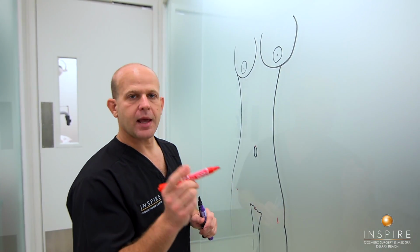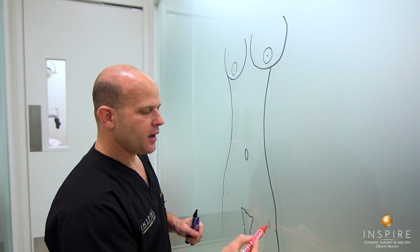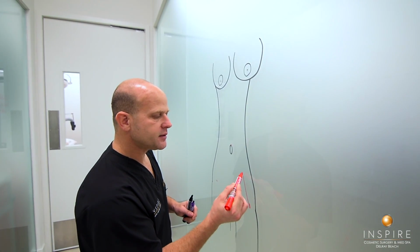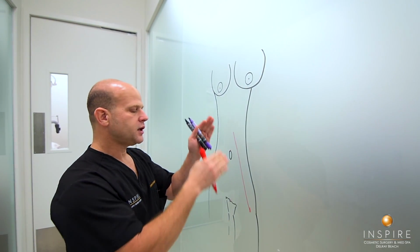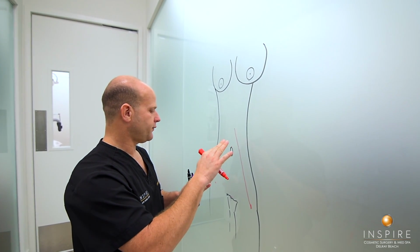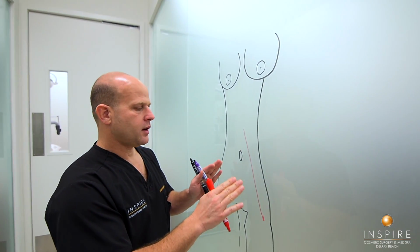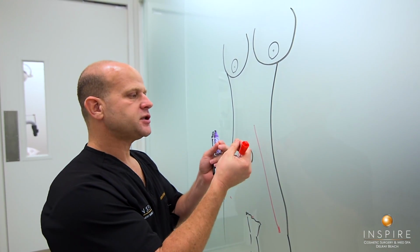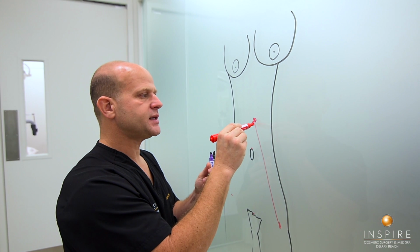After that point, we take a liposuction cannula. They can be multiple different sizes or lengths, and that cannula goes up under the skin, inside into the fatty tissue. Those cannulas, depending on how long they are, can reach any length of tissue. Once that cannula is inside, we apply suction. That suction is enough to actually suction the globules of fat that sit under everybody's skin.